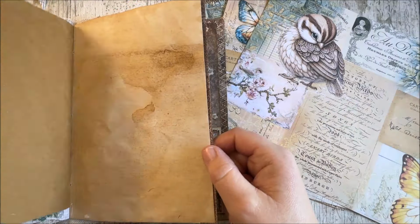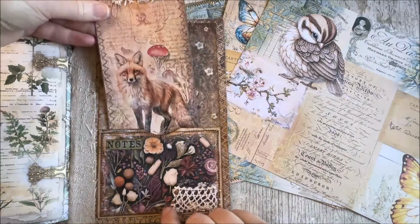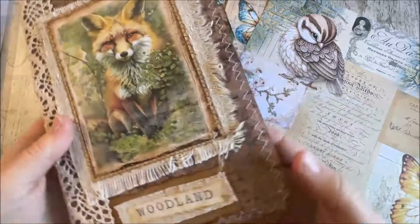Oh, I love this paper here. It's like sandpaper, you know what I mean by sandpaper. And then you've got Mr. Fox in the back there, and then this beautiful lace hinge that she has put together for you.